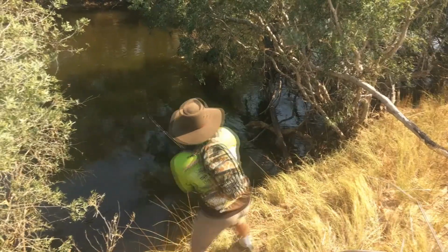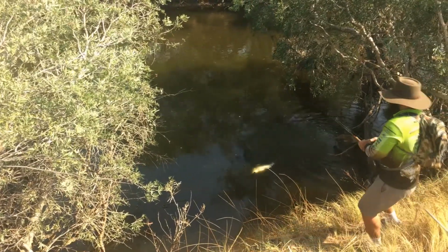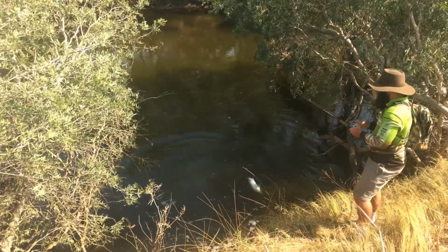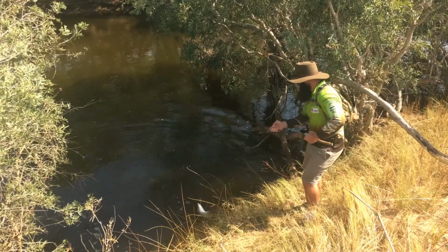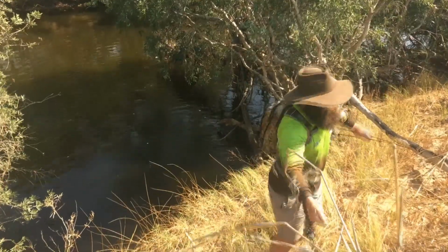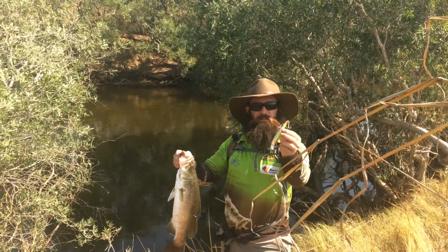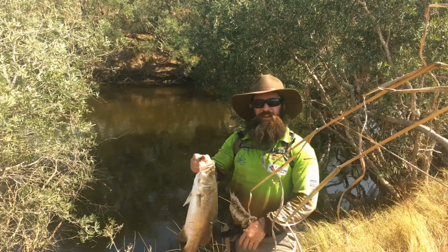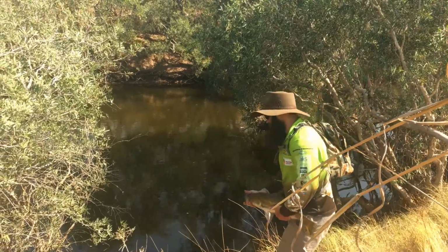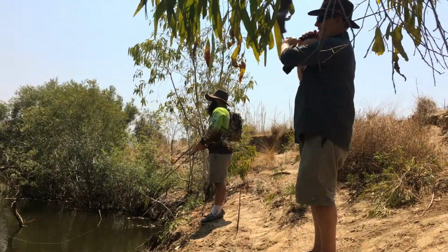Oh! Yes! Casting around, nice little light coloured B52, right on the edge. Woo! Alright, we'll put them back now. Off he goes. Oh, yeah.